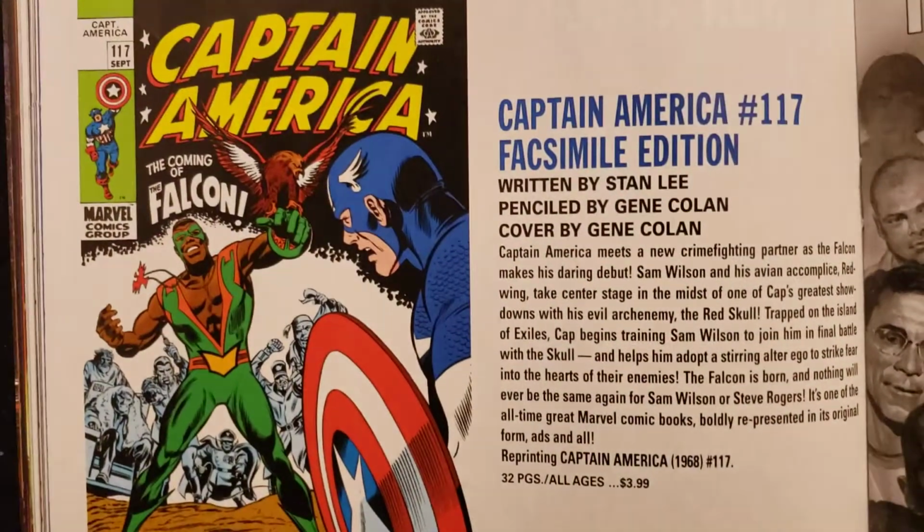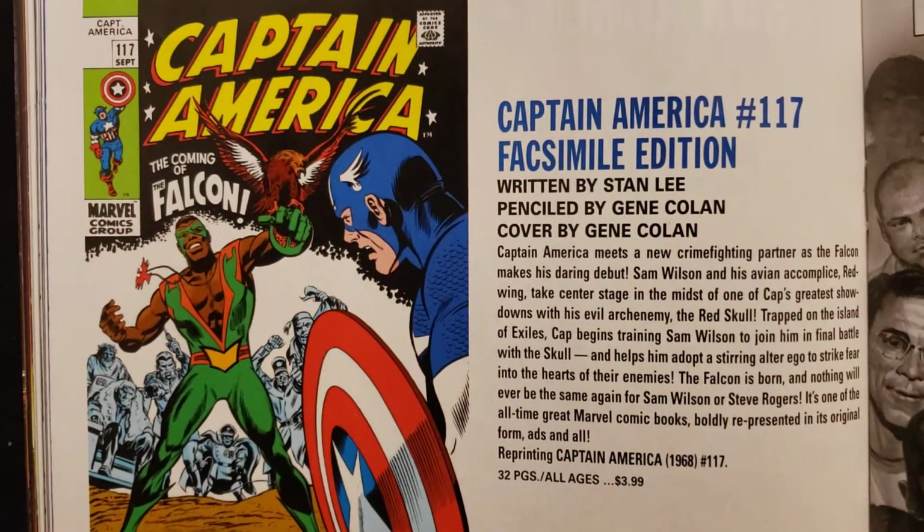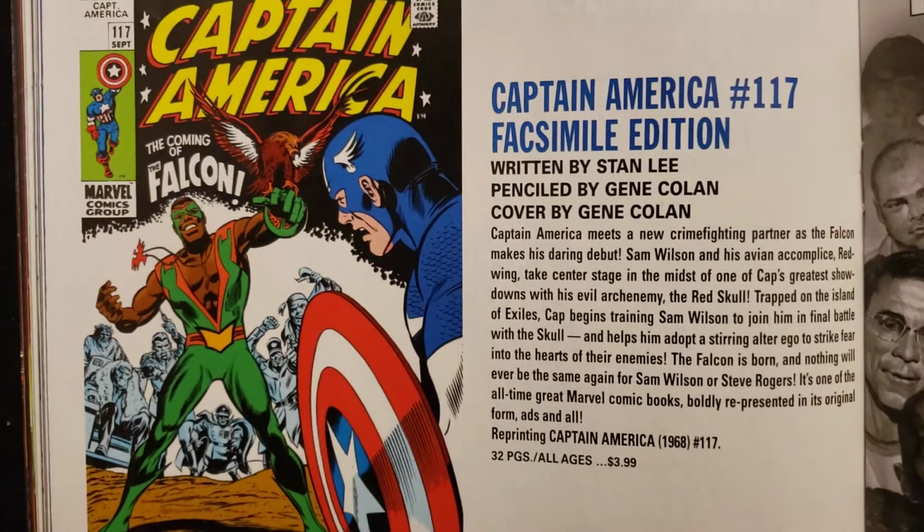Well, we got a facsimile version of Captain America number 117. That's cool. The coming of the Falcon.